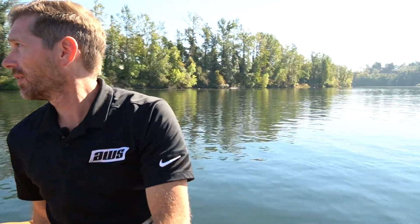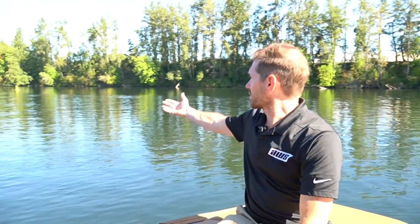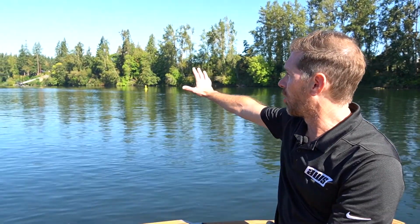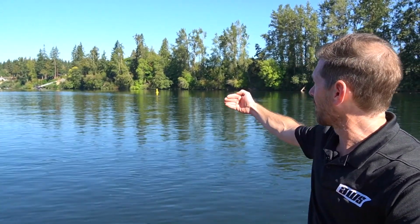As we move upriver here, we can see the end of the surf zone, the buoy that marks the end of the surf zone. And just past that, we see homes, and the river does get a little narrower, but surfing is not allowed in those areas. Surfing is banned, so you can surf up to that buoy, but then there's no more surfing at that point.